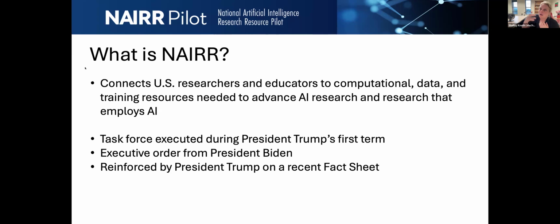As the presidential administration just changed over again within the last few months, we were happy to see that the NAIRR was reinforced in a couple of ways. One, a few months ago by President Trump in a recent fact sheet, and then the proposed budget that went out about 2 weeks ago actually names NAIRR specifically. So there's interest. There's a lot of bipartisan interest in Congress, and interest from both presidential administrations about the NAIRR pilot.